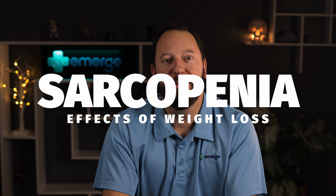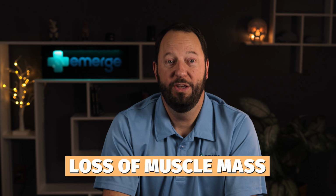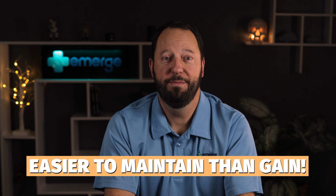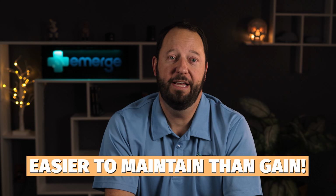Sarcopenia. This is the medical term for the loss of muscle mass, usually seen in the natural process of aging, but we see it in weight loss in patients who don't get adequate protein intake or who don't do resistance training. Typical weight loss in studies on these GLP medications is 75% adipose tissue and 25% muscle tissue. As we age, it's more difficult to add muscle. It's much easier to maintain existing muscle mass than it is to gain muscle as you age.